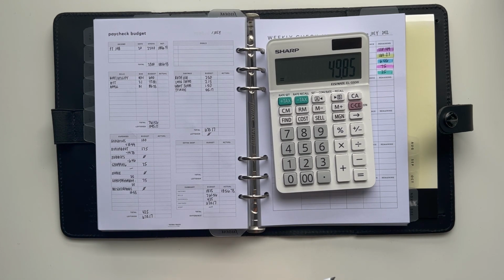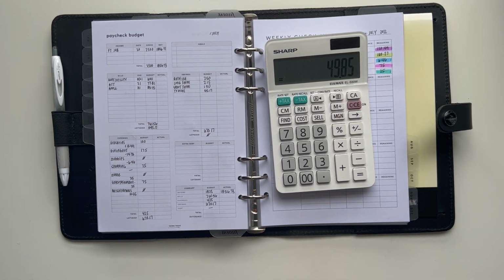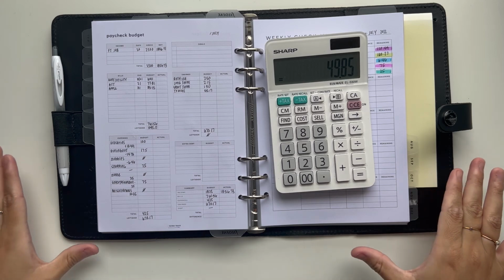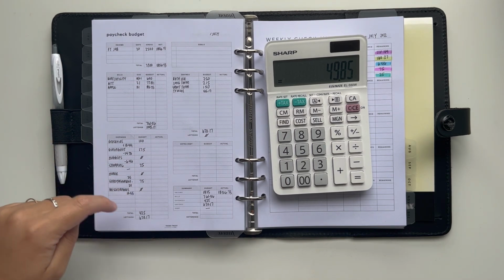I don't know. I guess I still have some time to figure it out. We're doing it this way for this paycheck, and hopefully, this time next month, after having one full month of doing it this way under my belt, I can figure something out that works a little bit better for me, so it's not so chaotic over here.